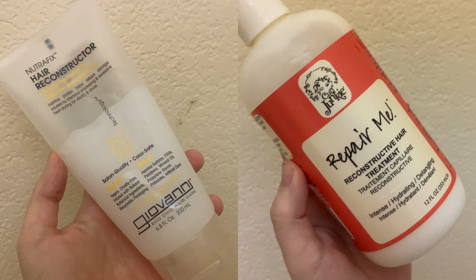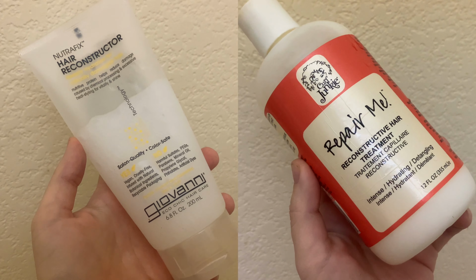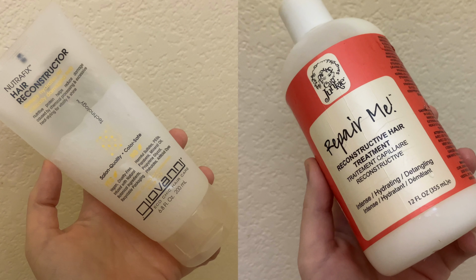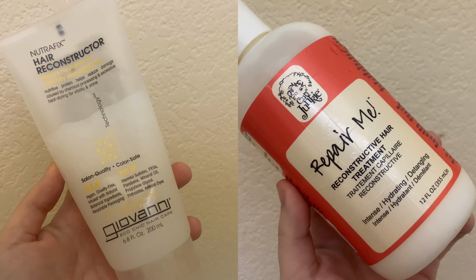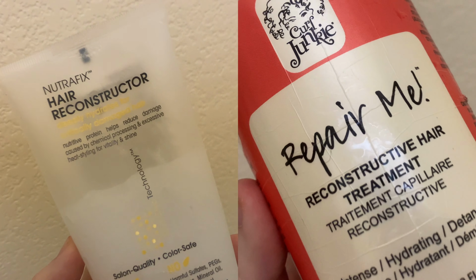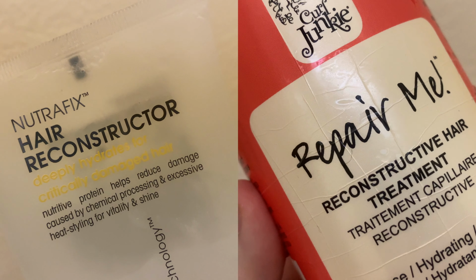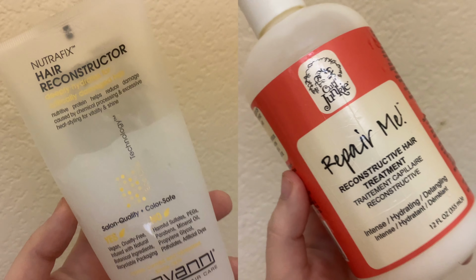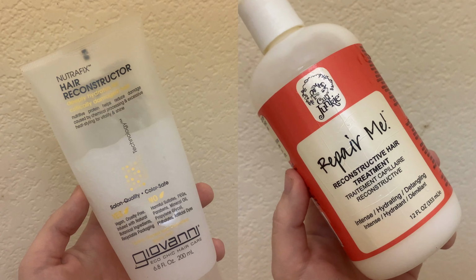Before I move on to the drying process, I wanted to talk about deep conditioners. Maybe once every 2 to 3 washes, I will deep condition. If it needs more protein, I will use the Repair Me, that is on the right. And if I need more moisture, I will use the Giovanni Nutrifix Hair Reconstructor, that's on the left. These are both great products, and I truly recommend them. They're amazing, and one's a little pricey, but it's worth it for me anyway. So yeah, these two, highly recommend.